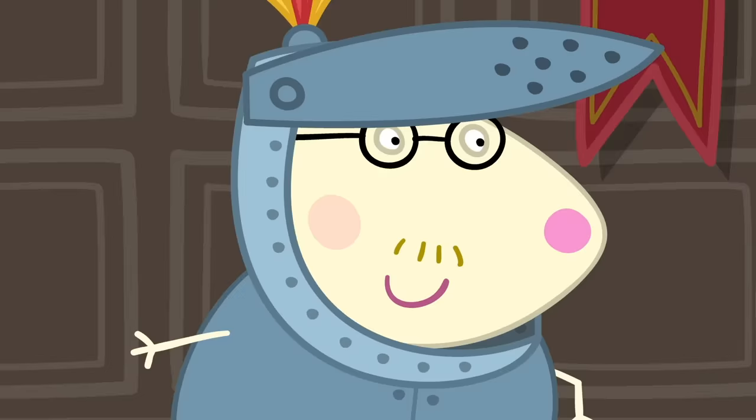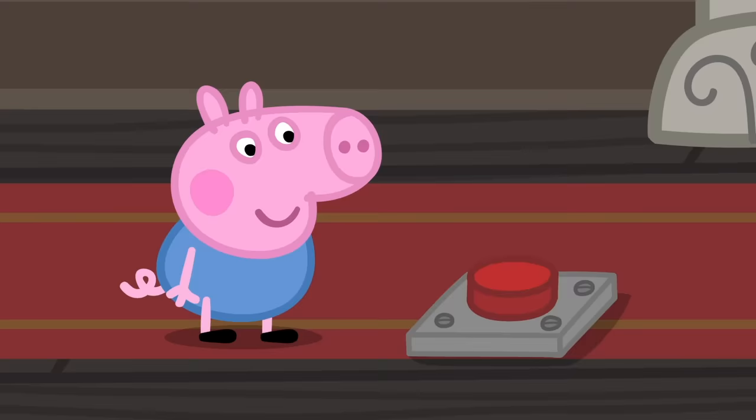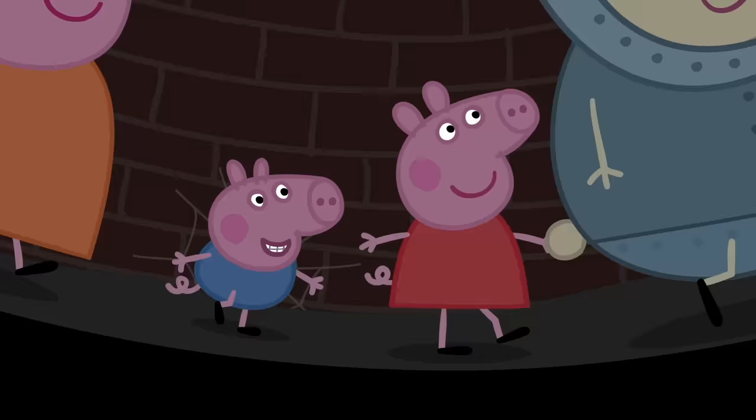We have to go through a secret passage. But first, we have to find the secret passage. These secret passages usually have some sort of top secret button to open them. I don't think it's that big red button, George. That would be too obvious. Oh! Yes, we try to keep it simple. This is fun!